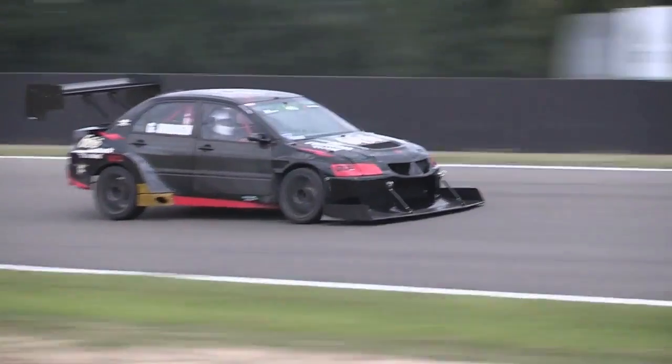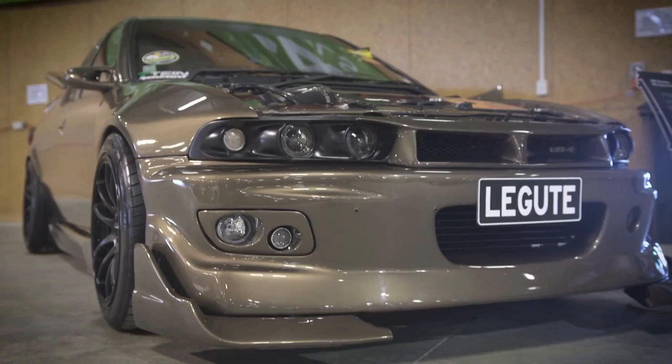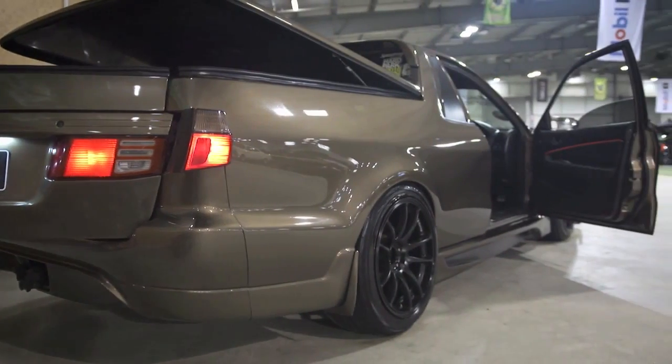If you had a confused look on your face, then you probably just walked past Quinton's Legnum Ute on the way in. The phantom body shape taking out gongs for both innovation and engineering with its better-than-factory finish.